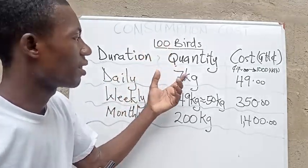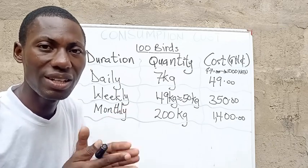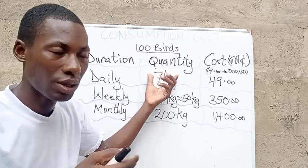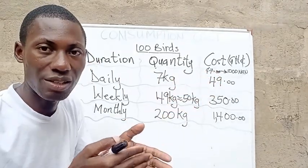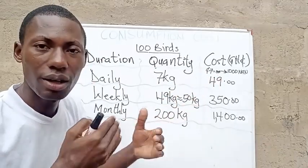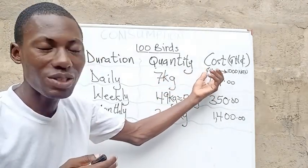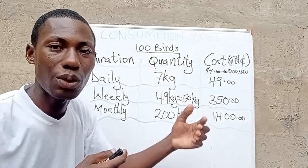100 birds are going to consume 7 kilograms per day. That means each bird will be taking 70 grams, for birds at the point of laying. So 100 birds will give you 7 kilograms. Now a kilogram is currently costing 7 Ghana cedis in Ghana, depending on the brand. I'm using Sankofa. Per the amount they sell the 50 kg bag, if you break it down, a kilo costs 7 Ghana cedis, and 7 Ghana cedis is approximately 1,000 naira.